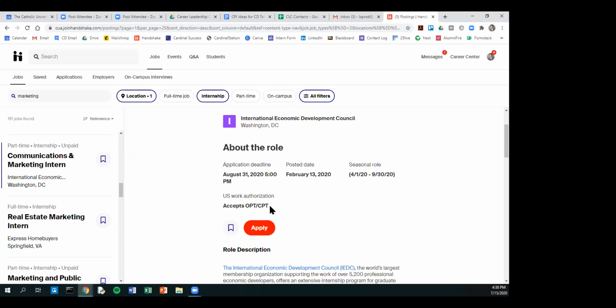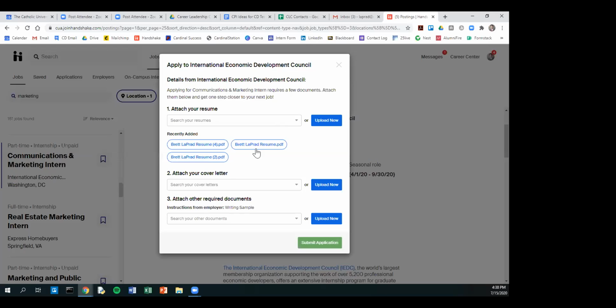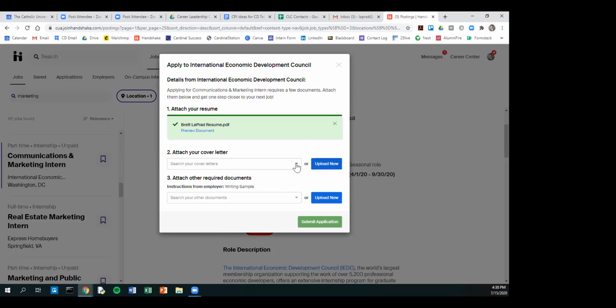The final thing I'll say about using Handshake is the applying is really simple. You just click this apply button. It'll load this page. If you've loaded your resume to complete your profile, you just click on the resume you've uploaded. If you've got a cover letter in your profile, if you've applied for something else, you can automatically upload it there. But as Mary Kate will tell you, you need to customize it for each position you're applying for. If you're serious about getting that position, you can upload it there. And then if there's any other requirements, like the International Economic Development Council is requiring a writing sample, you can upload it here and you just click submit application. It's as easy as that.